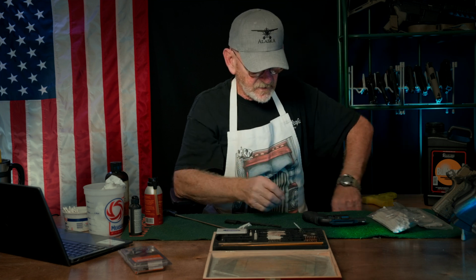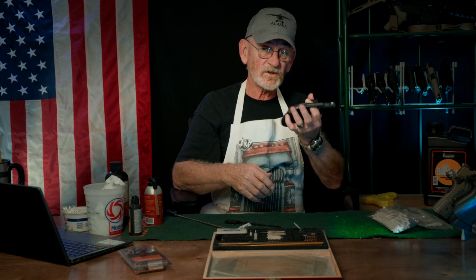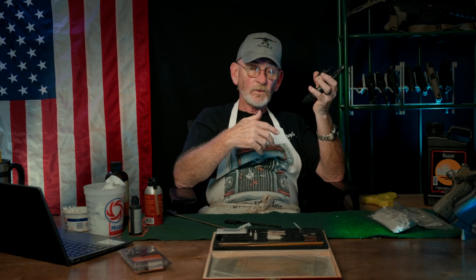And some of the other side benefits of cleaning a gun, besides keeping its value and keeping it working, is the whole time you've been doing this, you've been manipulating a revolver. You've been teaching your hands and your brain how they work, when they work, what they do when they work, what they do when they don't work, and you're learning and learning and learning.